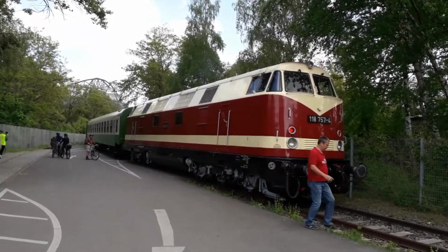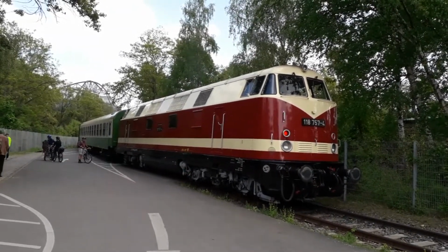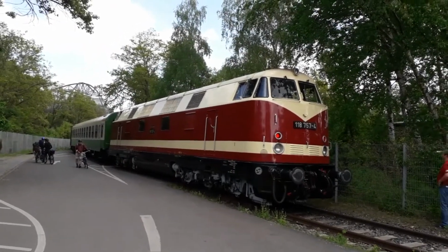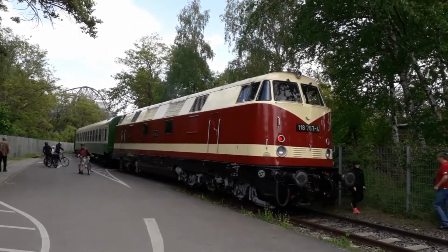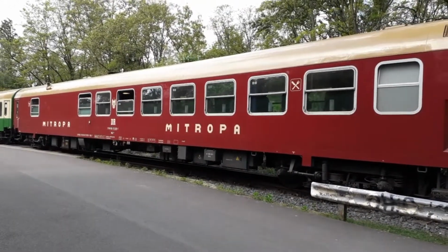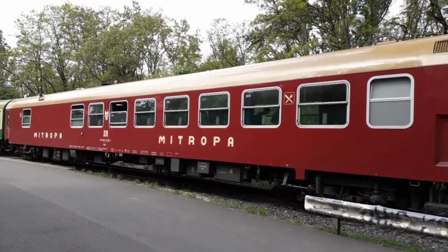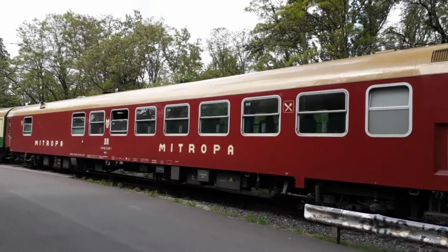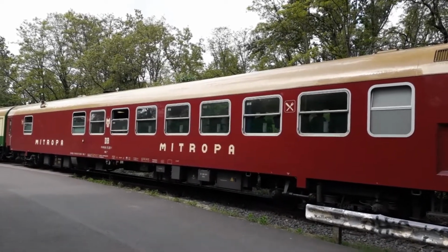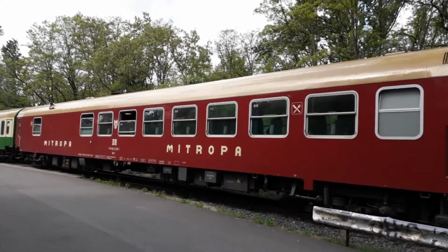This locomotive was built in the 60s by the locomotive building company Karl Marx in Potsdam-Babelsberg. So, this was the restaurant car from this train. It's in the old paint from the German Reichsbahn and its restaurant company Mitropa.